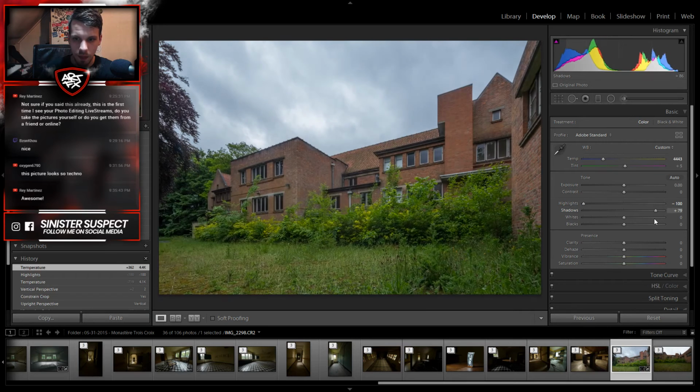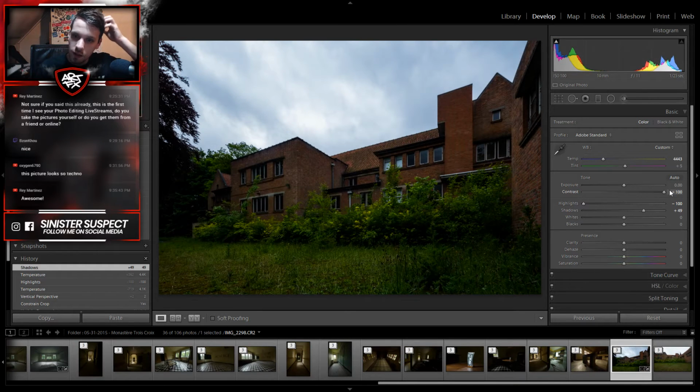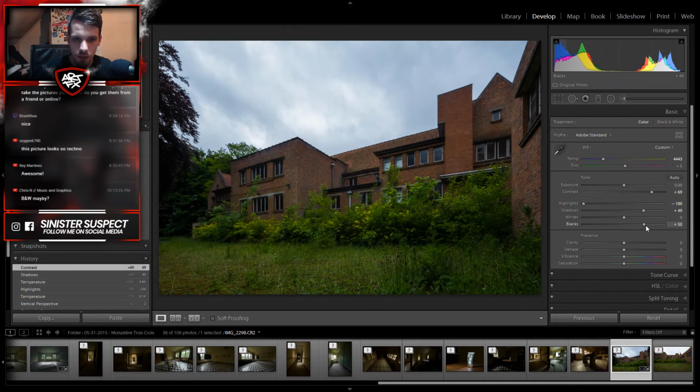Shadows. I can raise those up a little bit. Let's take the contrast and let's take that contrast up quite a lot. Raise the blacks a little bit. And let's decrease the whites. Yeah, that's pretty awesome.